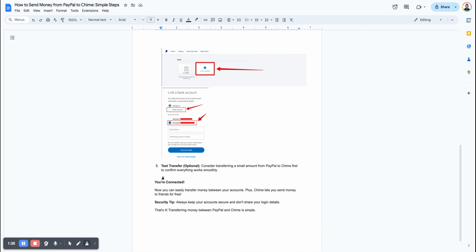And then you have to test a transfer. Consider transferring a small amount from PayPal to Chime first to confirm everything works smoothly. And that's basically it. You're now connected. Now you can easily transfer money between your accounts.